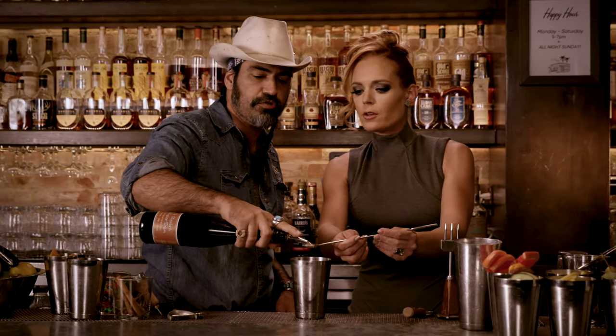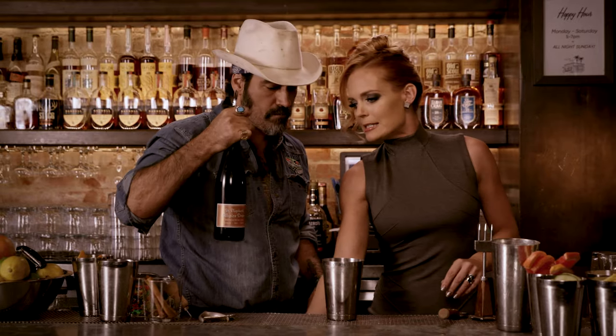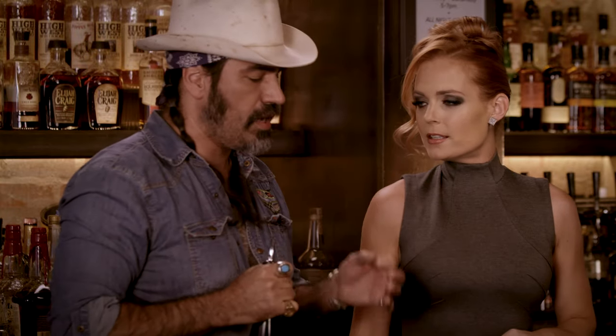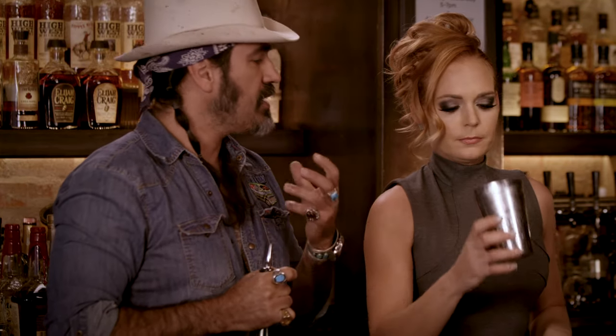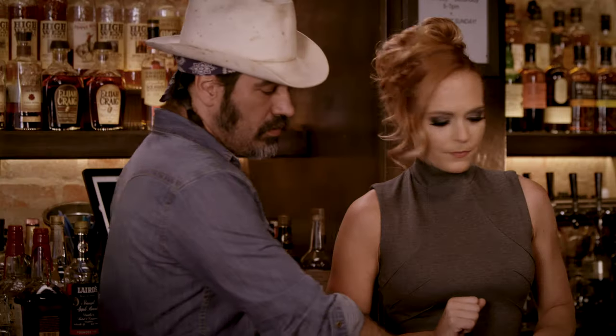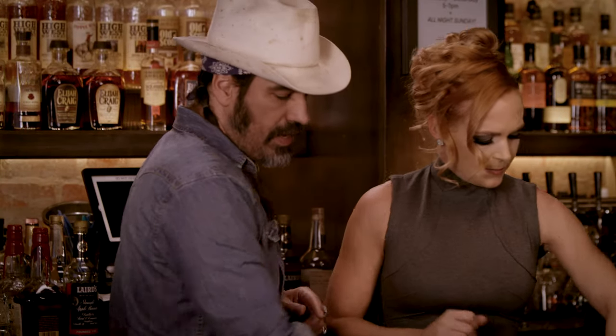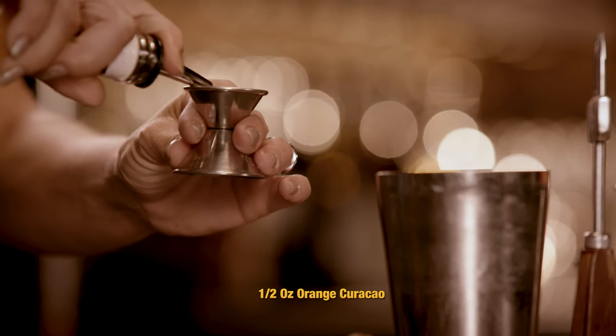This is an allspice dram. What is that? All the spices in there? Pretty much. It's rum based, so they're going to use Jamaican allspice berries. Lots of clove, lots of cinnamon, all those holiday flavors that you think of. White stripe bottle? Yes. That is Curacao. It's an orange liqueur. That's good. Throw that in.